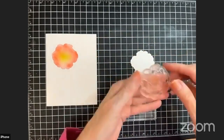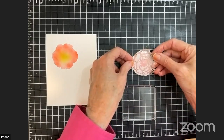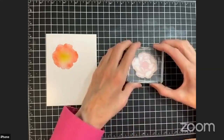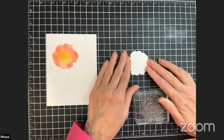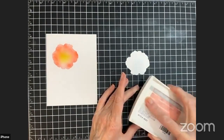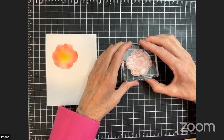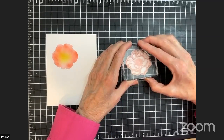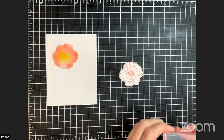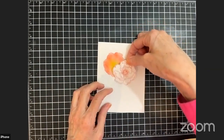All right, now if I have it that way, where is that? I'm going to try and line this up. Okay, there we go. So that I can just put my block on it. All right, there. And I'm going to use the Flirty Flamingo. I'm not worried about the center on this. All right, let's see if I can get it. I'm kind of looking. Oh, I think I got it. Okay, there, yes. Now, if you want the center of this done, you can just take your marker and add something.